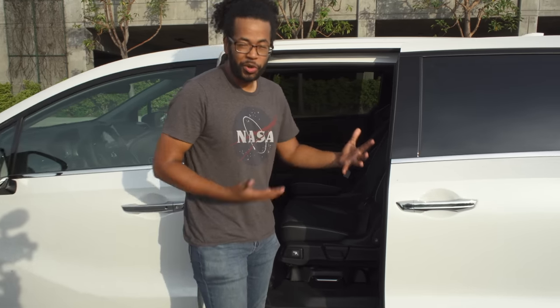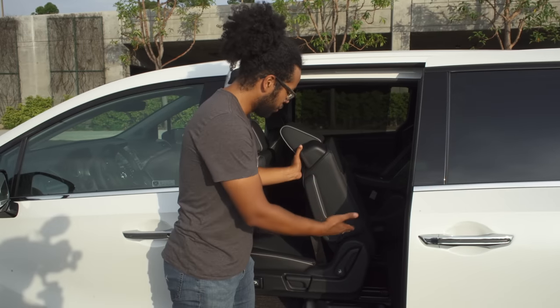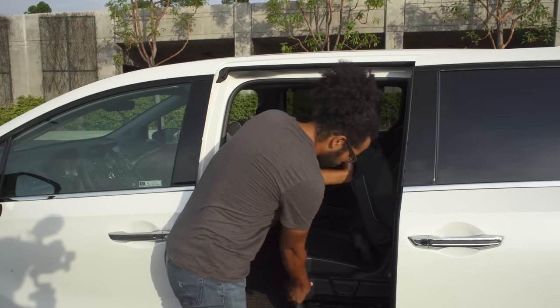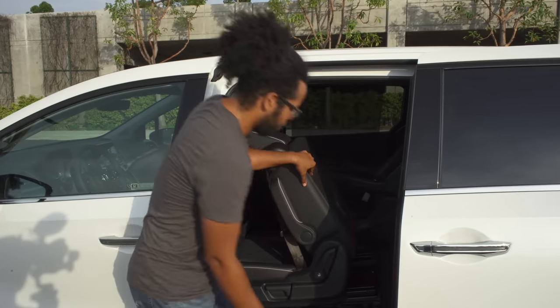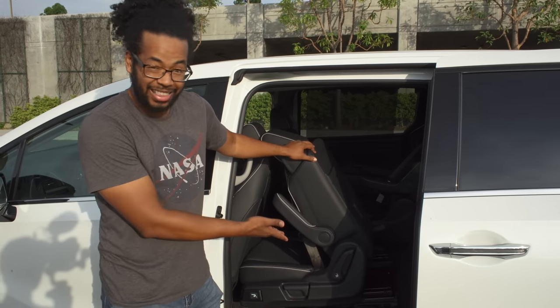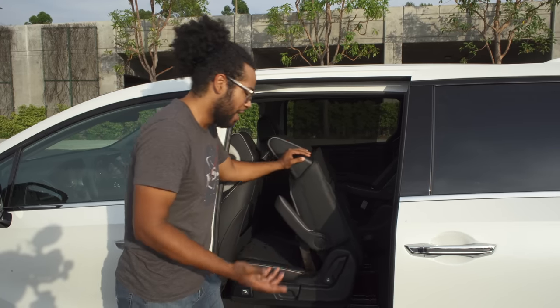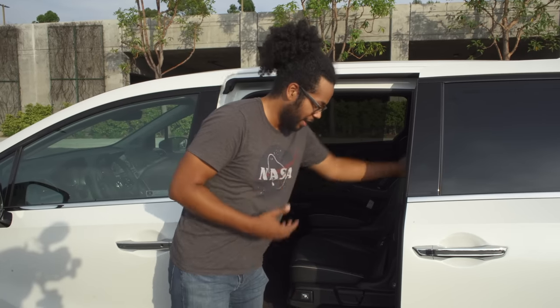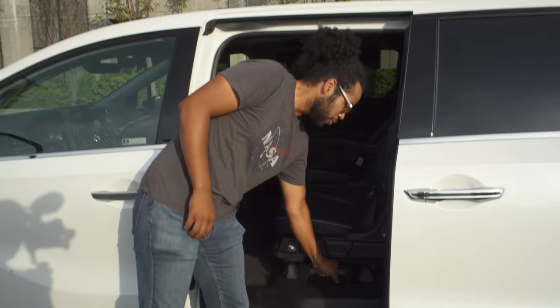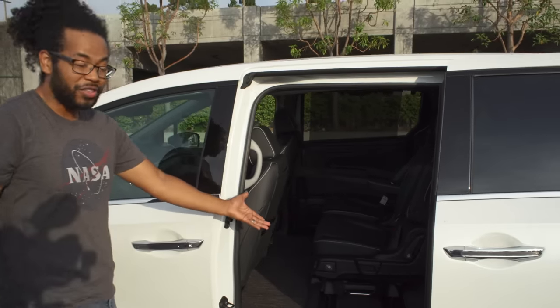Okay, now getting into the third row, you have a few options. I can pull this on the side and scoot it forwards, or if you need a little bit more space, you can also pull this here and it goes forward just a little bit more and it will lean up. So you can basically take this seat out, which will give you just this insane amount of loading space. Now, the easiest way for me personally is using the handle here. I can just pull that, scoot the seat all the way to the middle, and then I have all of this room to get into the back.